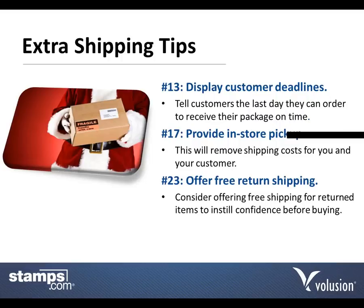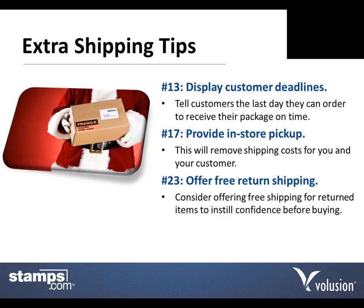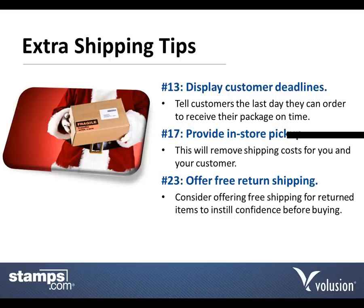Okay, now here are some other random shipping tips to help Santa deliver the package on time. Now, this is really important from a customer service expectation standpoint, and that is displaying customer deadlines. You need to let them know the last day that they can actually order to receive their package on time. So if the last day that you can get the package to them is on the 24th, well, they need to order that by the 21st or the 22nd most likely. So if you let them order all the way up to the 24th, well, guess what? They're going to blame your business for being Scrooge Christmas morning, and that's not going to be a good customer experience. So always make sure that you display customer deadlines for the final day to purchase to receive their product on time.